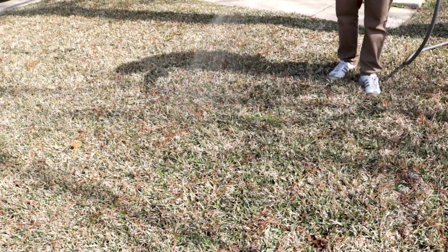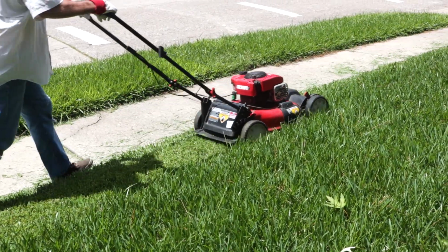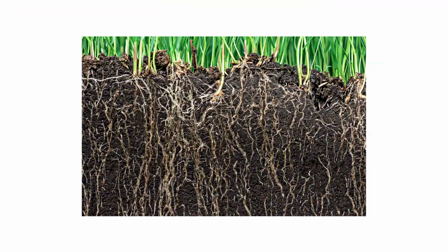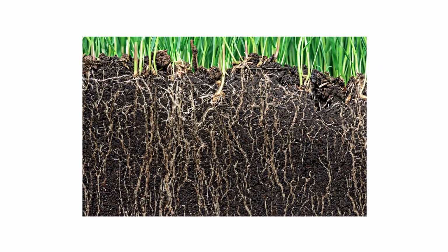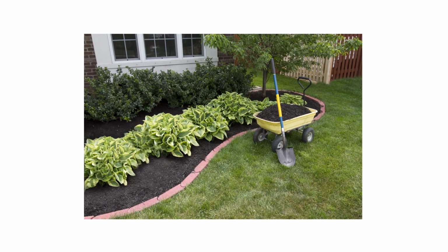Water your lawn deeply once a week with 1 to 1.5 inches of water and mow your grass to a tall height, about 3 to 4 inches. This will not only ensure an improved look for your lawn, but will also strengthen your grass's roots and make it more difficult for any pest to dig through. You can also discourage cicada killers from digging in garden beds by adding a thick layer of mulch.